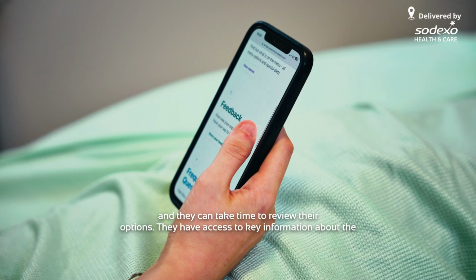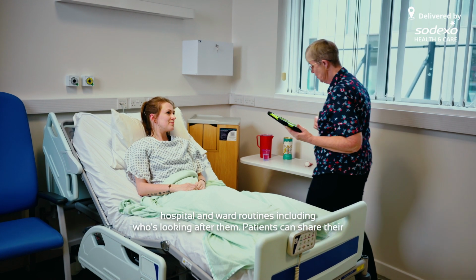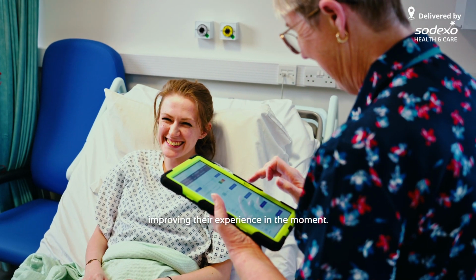They have access to key information about the hospital and ward routines, including who's looking after them. Patients can share their feedback digitally and can arrange for a visit from a patient ambassador to assist them by improving their experience in the moment.